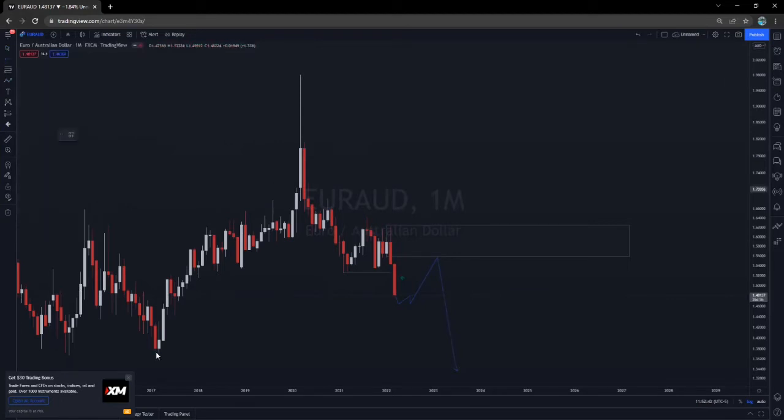Another thing that you should note is that this is our downside liquidity. So whatever happens from then, it's entirely up to the market, right? But this is what I expect on Euro AUD: a rejection candlestick, and then bullish momentum that will go into this gap, fill it, and then a drop to the downside. But let's move on to the weekly.